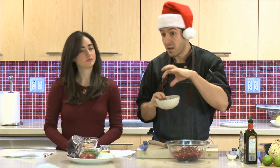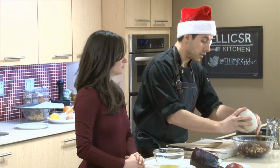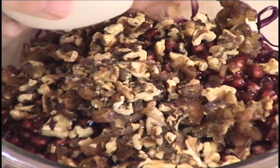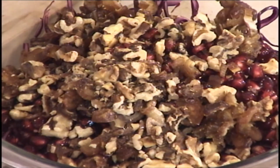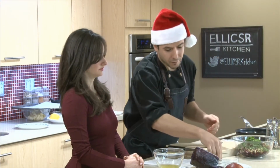Now I'm adding some dates here. These are some chopped dates. That's going to add a nice little molassesy sweetness to it. And then some walnuts as well, which is going to give us a nice nuttiness and crunch. So again, more textures. This will definitely add to that mindful eating process because you're going to have all these different textures and flavors going on as you're crunching through the salad. We'll add some parsley or any chopped herbs. We'll add it all. And green. Nice color.